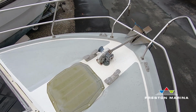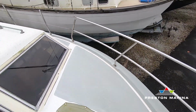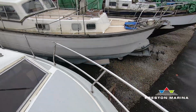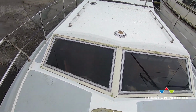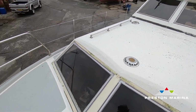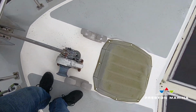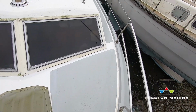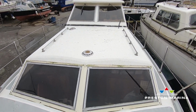So standing on the foredeck now of the Princess 33, there is, by the way, outside of our boatyard a machine making a noise, doing some tree pruning, so I hope you can still hear me over the background noise. But here we are on the foredeck of the Princess 33. Feels very solid underfoot everywhere I walk. All the original gel coat and non-slip surfaces look good. Dirty, yes, you'll definitely benefit from a good cleaning and brightening up session.